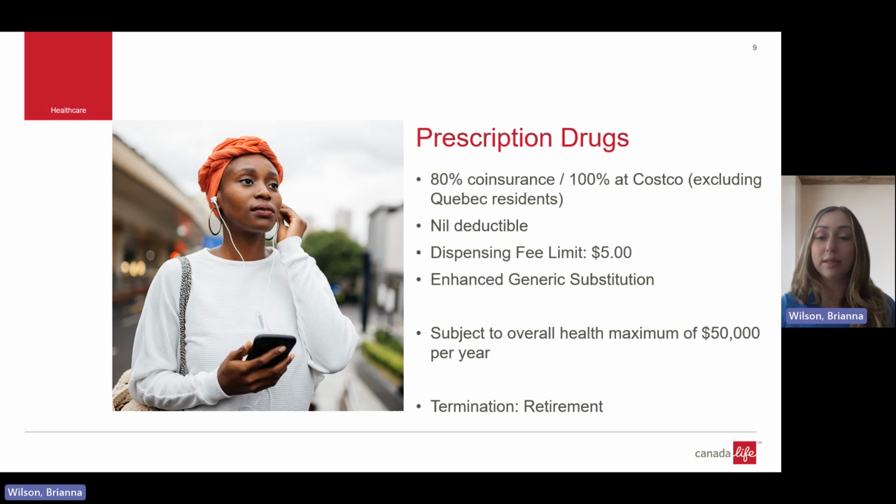There is no deductible associated with your prescription drugs. There is a dispensing fee limit of $5. The plan will cover up to $5 per dispensing fee, so keep that in mind when you're choosing your pharmacy. And there is enhanced generic substitution for your drugs. The drug coverage is subject to an overall health maximum of 50,000 per year. So that overall health maximum is for all your health benefits. Again, 50,000 per year, and then it resets. Health is covered as well to retirement.